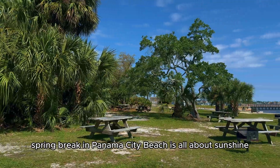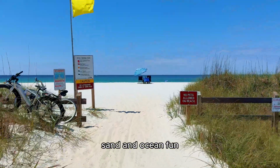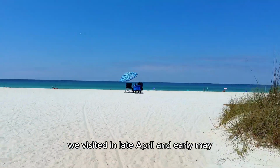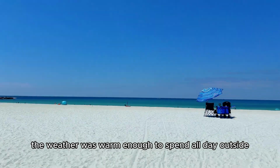Spring break in Panama City Beach is all about sunshine, sand, and ocean fun. We visited in late April and early May. The weather was warm enough to spend all day outside.